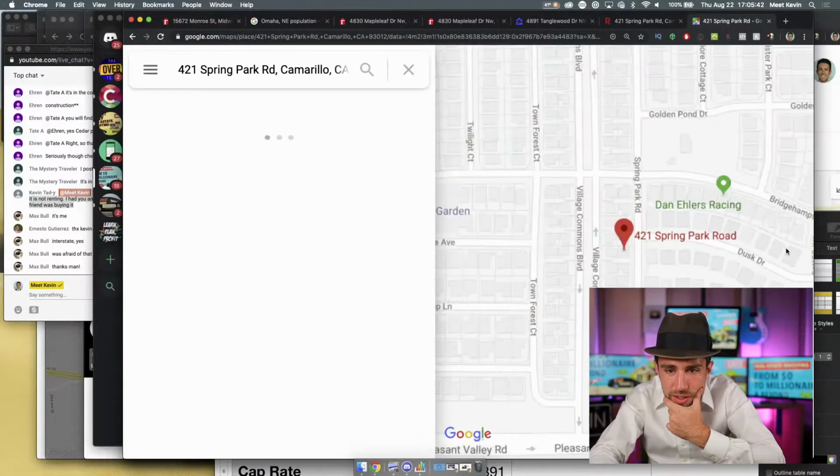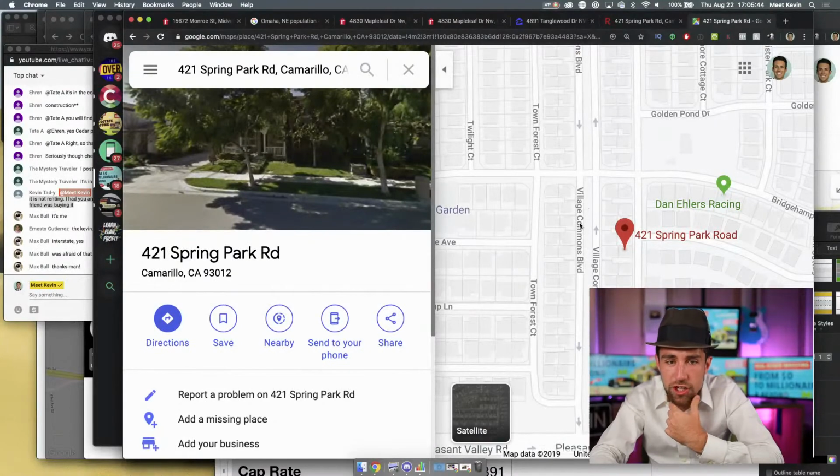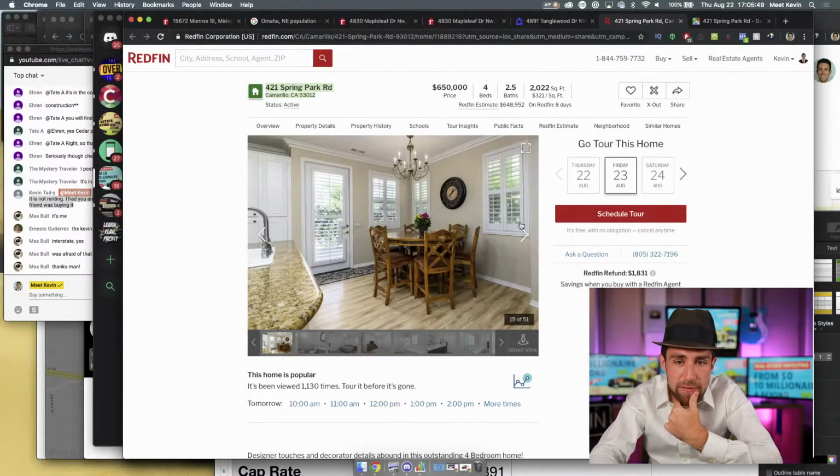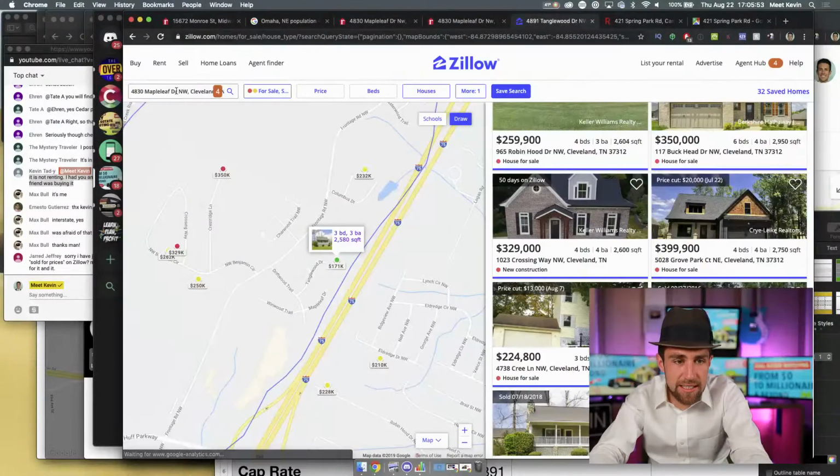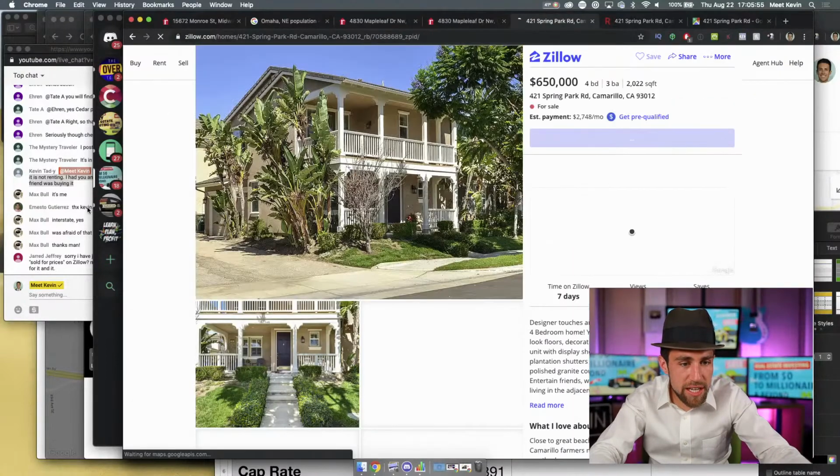So okay, you're off Village Commons, which is a busier road. Spring Park's actually not bad. 650 though. Ouch. Why is it 650 for 2,000 square feet?